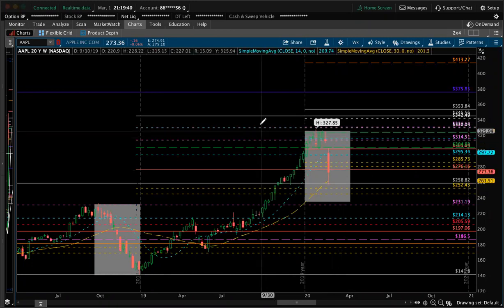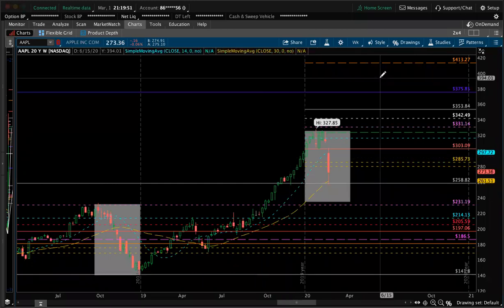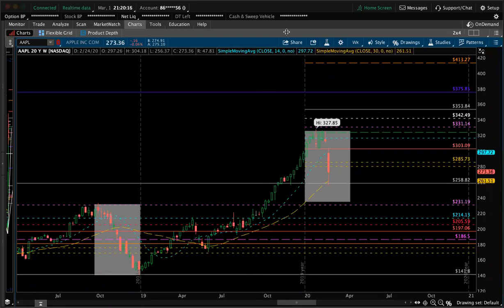We definitely, those 230s are going to be a sexy short. Honestly, I want to do the week before March 27th. What's that one? Apple, 230 puts, 240, 230 puts, 235, 240 puts. Let's look at those. The week before the 27th. Yeah, that's what we want to get into. I'm definitely back. All right. So March. Here we go.